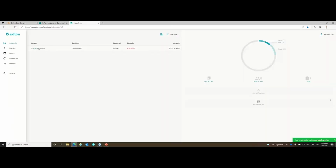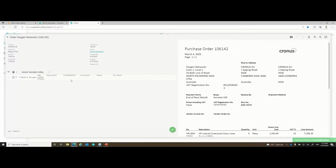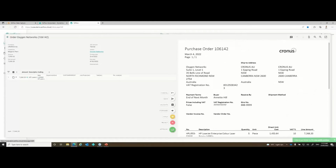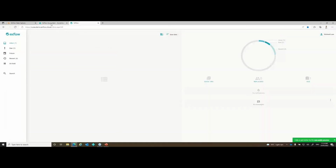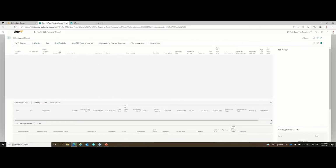So as we can see here, Richard is logged on and he now has a purchase order request to approve. We can see the header information and the lines, and we can also see an image of what he's actually approving. So as Richard, I'm just going to approve this purchase request. And we are now ready for the next step.